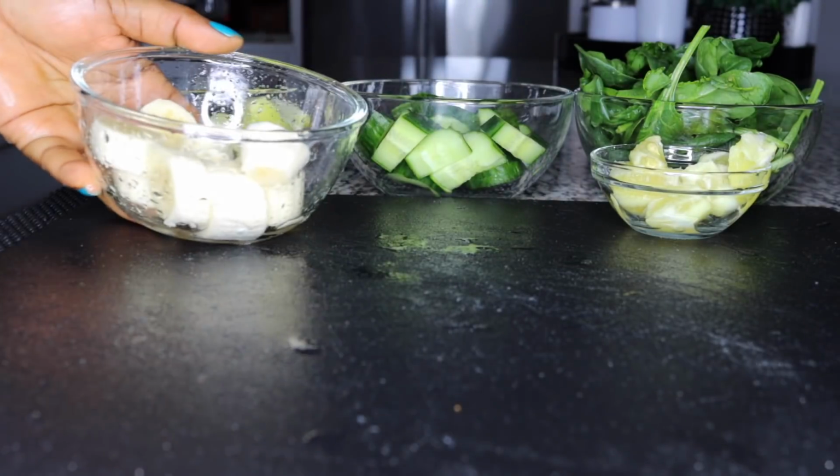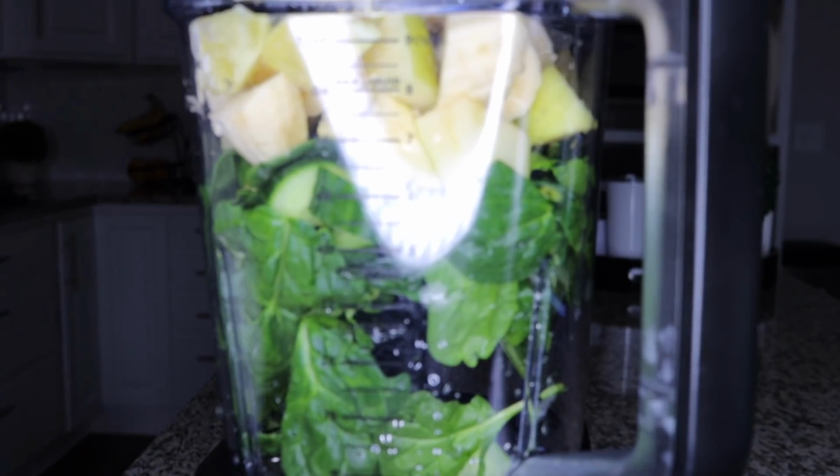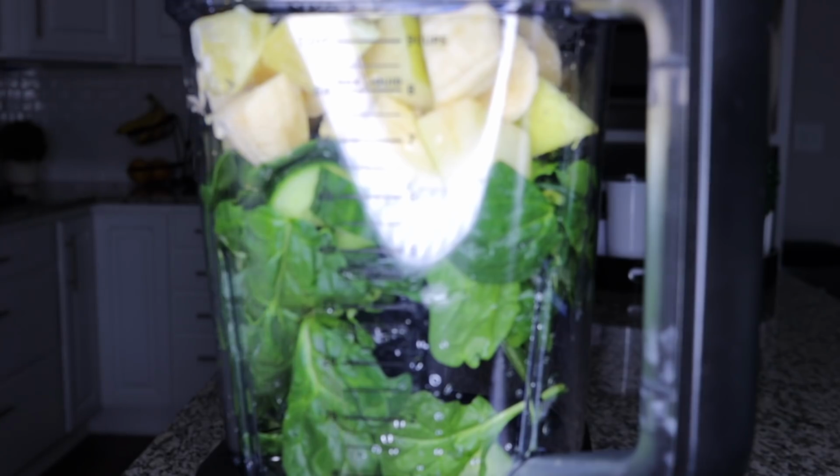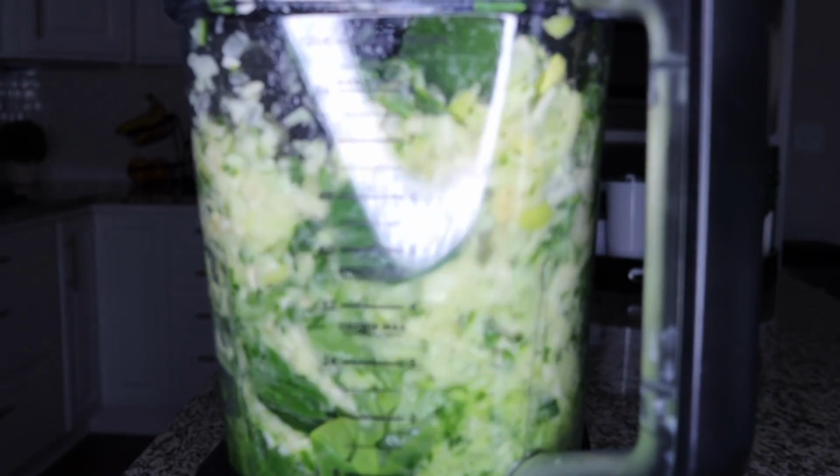So this is one banana, that is my lemon, spinach. So in here is one handful of spinach, one lemon, one banana, one apple. So as easy as that.